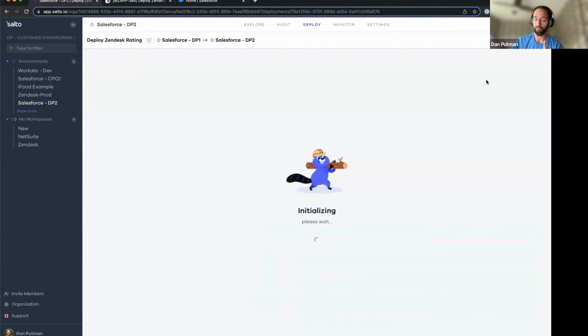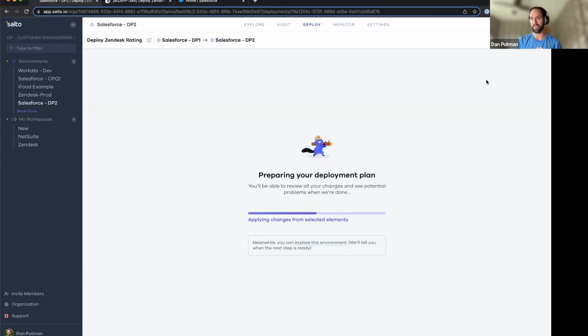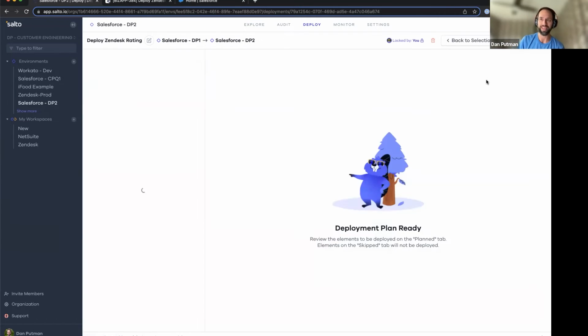But when I do preview, we're actually going to double check it again, right? So you think you're good. You think you selected everything. Now we're kind of doing that pre-flight for the deployment. So if there were an issue, like say I forgot to click on DP rating or what have you, it would show up in skipped.